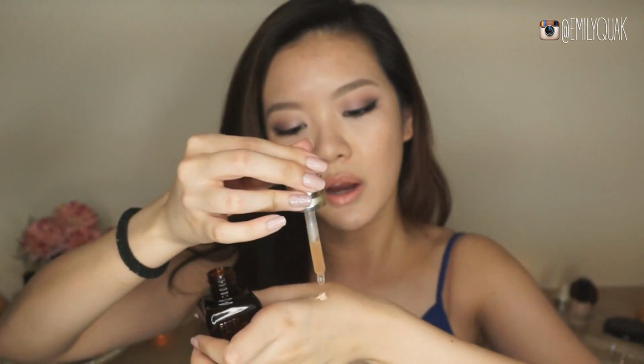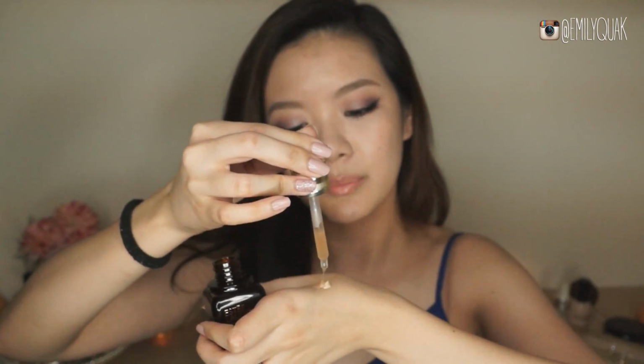So I'm just going to pump my foundation onto the back of my hand, and then I'm going to mix it in with 2 or 3 drops of my Advanced Night Repair Serum. Then what I'm going to do is just mix that up onto the back of my hand using my foundation brush, and then just buff that into my skin. What this does for you is it softens up your foundation so it doesn't look too cakey, and it adds a really gorgeous glow to your skin.